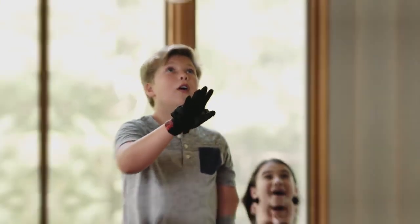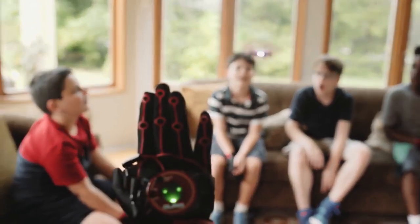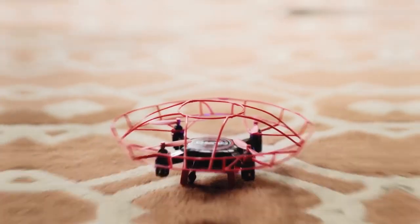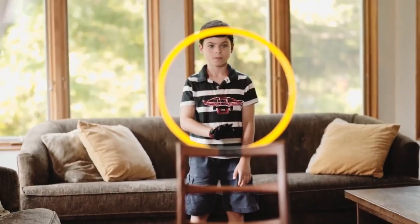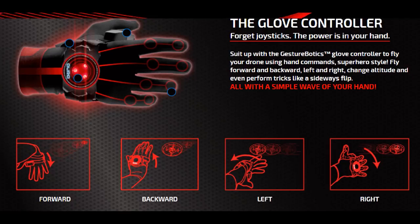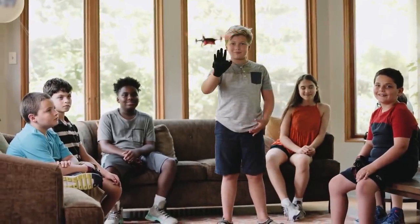Introducing the Aura from Pennsylvania company Loco Robo Innovations, a revolutionary flying drone that's controlled with simple gestures. If you've ever dreamed of having superpowers, the Aura gives you abilities that come pretty close. With the Aura, there's no more complicated joysticks or multi-axis controls. Using the new science of Gesturebotics and the revolutionary glove controller, you have the power to control the Aura's flight by simply moving your hand.